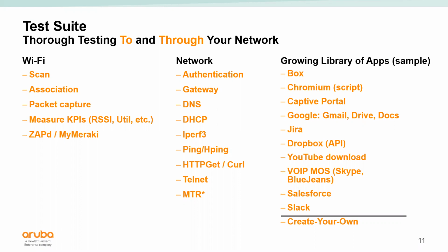And then on the right side here, as you can see, there are quite a few different apps. Again, this is just a sample. You can create your own apps with this. It is a Linux box, so there's a lot you can customize, where if you have a specific app in your organization or your customer's organization that you're looking to test, you can get that set up pretty easily.